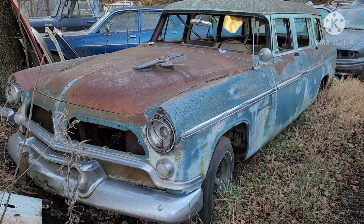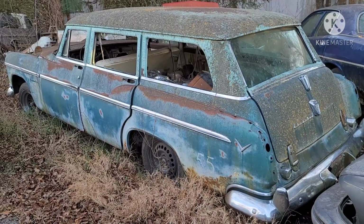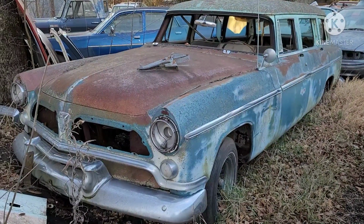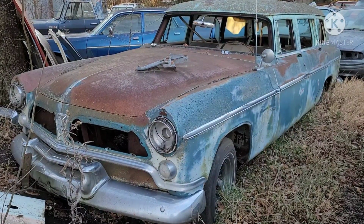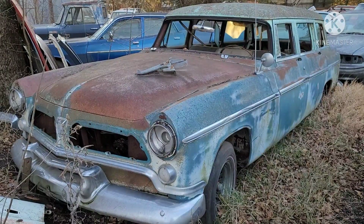So if somebody's interested in this car, it's one that I don't really have any immediate plans for. So get in touch with me if this is a car that you see that you like here, and it may be yours. I can film you loading it up.